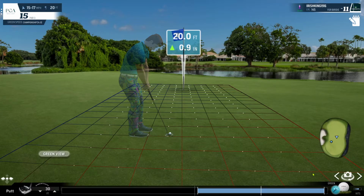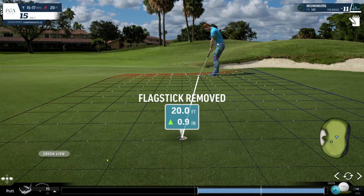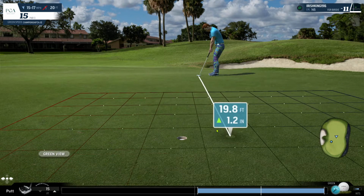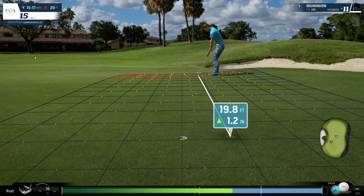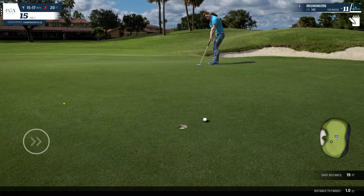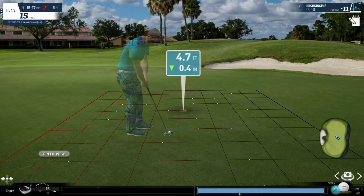Now. Oh, we should have been hitting that late, not early. Late, it's a good shot. Okay. Just kind of seeing it this way. That doesn't break that much. I can't read these greens anymore. That's just awful.